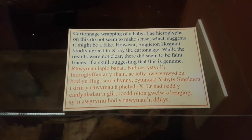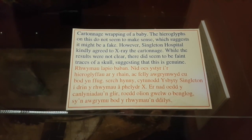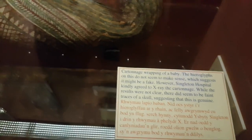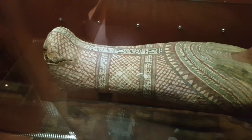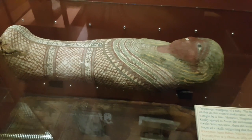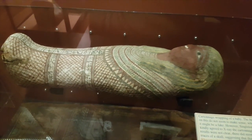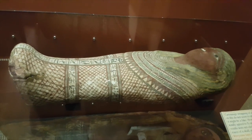I've just been reading this. I've read the Welsh version, not the English. I understand the Welsh. It says it's a wrapping of a baby, but the hieroglyphics on it over there don't make any sense. So they thought this was a fake, but they've actually done x-rays on it, and they believe there is a skull on the x-ray, although it's not conclusive, but they think that's real. And here you have the shrouds of a man and woman from 400 AD. The detail on these.